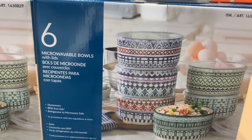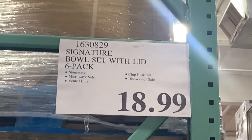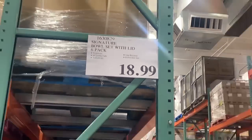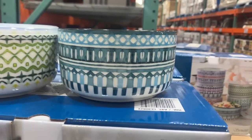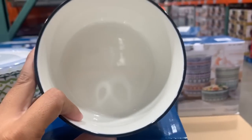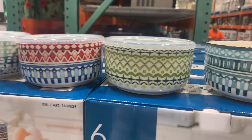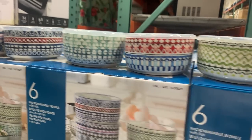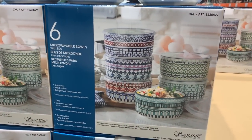I've had a couple of family members purchase these before, microwavable bowls with lids. It's a set of 6 pieces. $18.99 is the current price. Yes, these are made of stoneware. They have a couple of them on display, and look at this design. They're really nice. Like I said, Costco kind of brings these back every year. And they're actually very useful, especially if you want to save things like gravy. If you want to save your salsa, any leftover food, these are perfect for that.